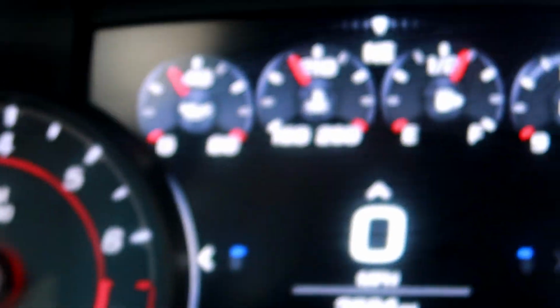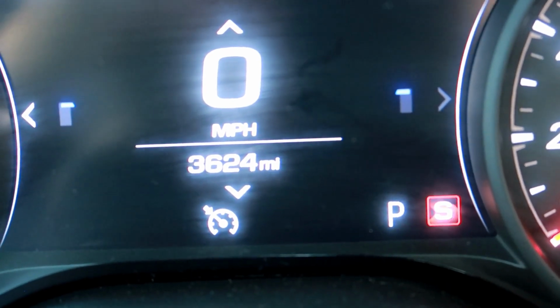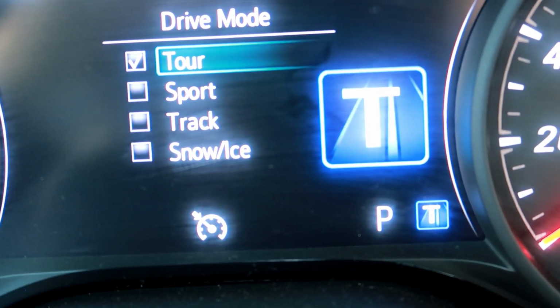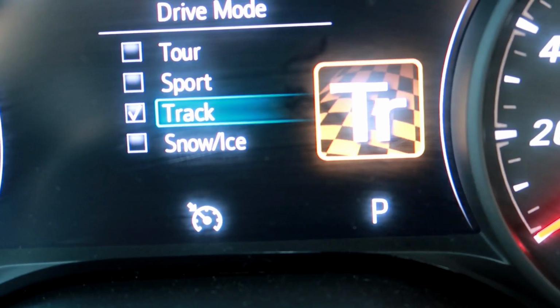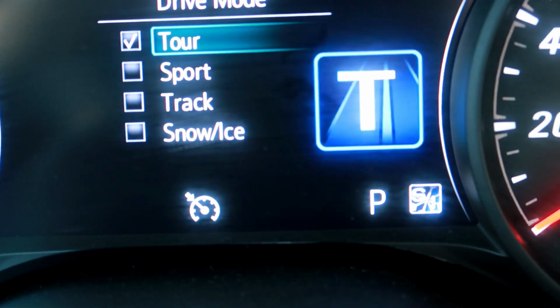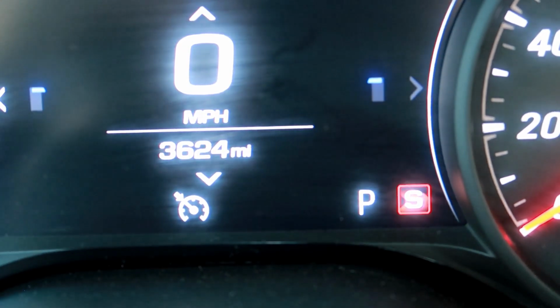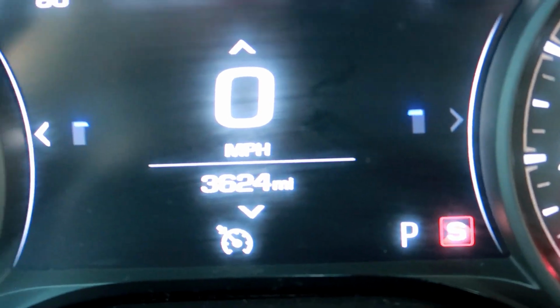So for your modes, if you go over here, you can see right now I keep it on sport, of course, and it always has to be on sport. But you have tour, sport, track, or snow and ice. All right, so I usually keep it on sport. We'll try the sport and the track here a little bit later and see how it does.